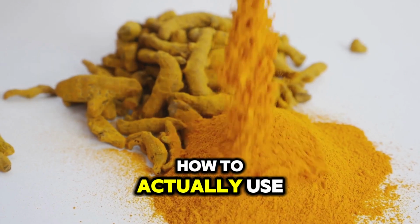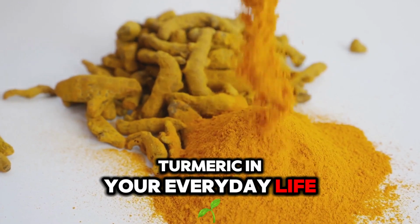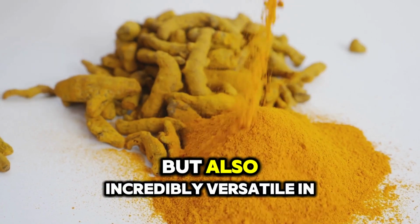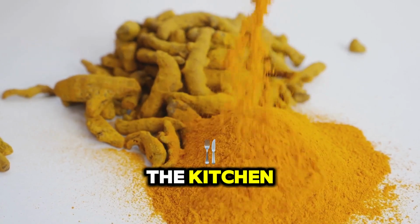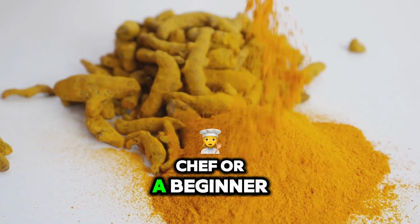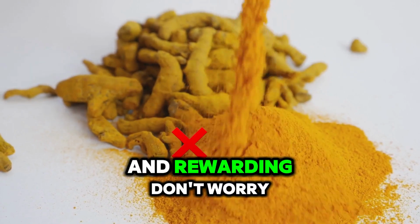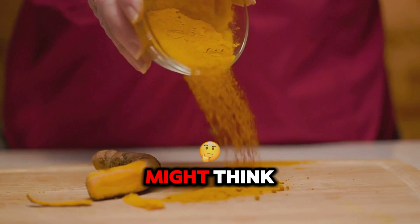you're currently taking. Now here's the fun part: how to actually use turmeric in your everyday life. This vibrant yellow spice is not only a powerhouse of health benefits but also incredibly versatile in the kitchen. Whether you're a seasoned chef or a beginner, incorporating turmeric into your meals can be both fun and rewarding. Don't worry, it's easier than you might think.